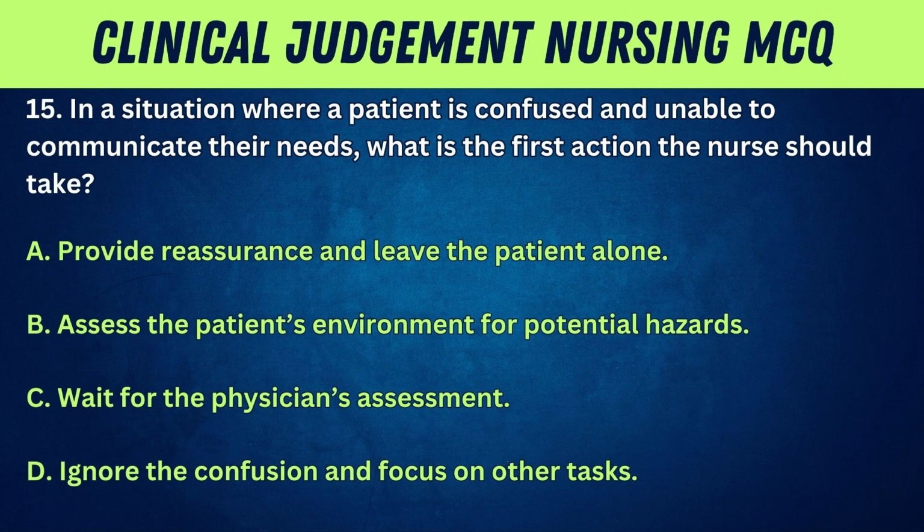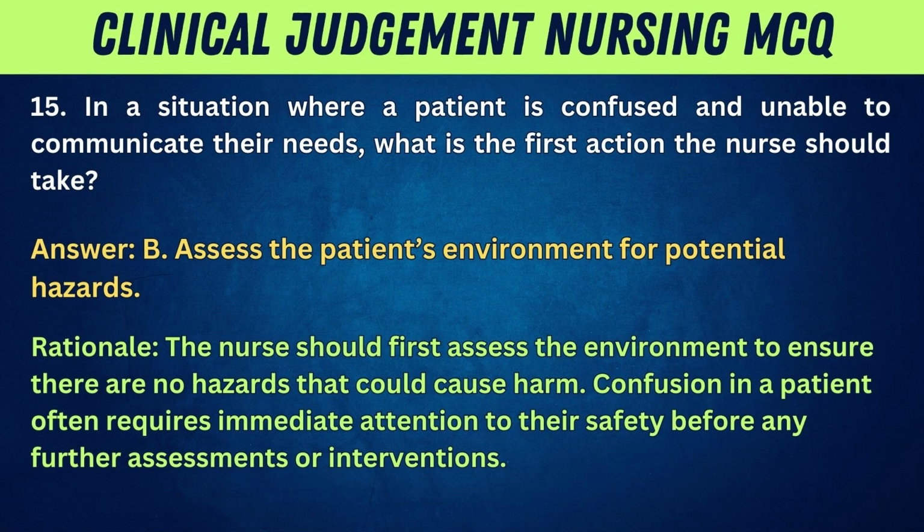15. In a situation where a patient is confused and unable to communicate their needs, what is the first action the nurse should take? A. Provide reassurance and leave the patient alone. B. Assess the patient's environment for potential hazards. C. Wait for the physician's assessment. D. Ignore the confusion and focus on other tasks. Answer: B. Assess the patient's environment for potential hazards.